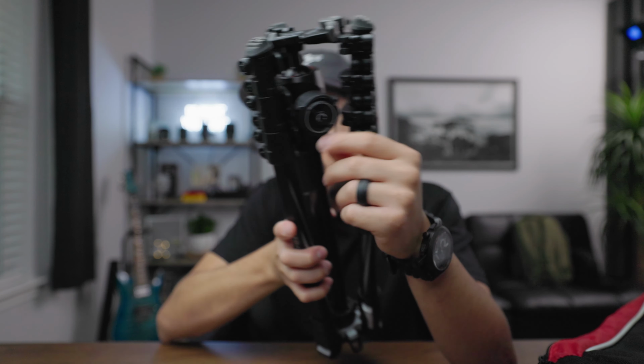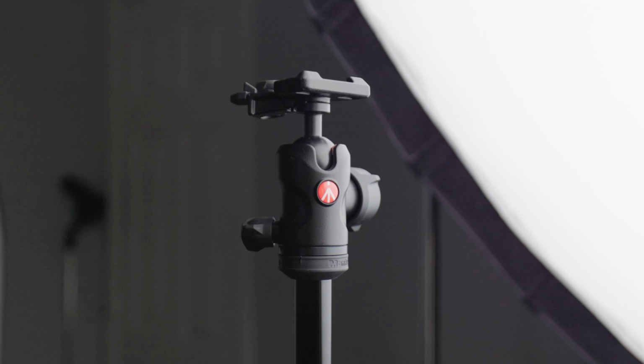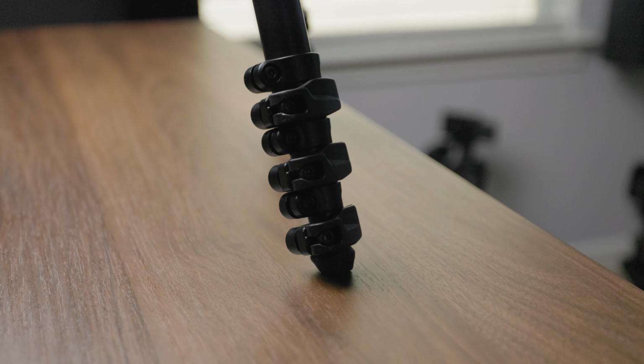And I actually busted mine. The knob right here is totally messed up. I had to shoot and it fell on the concrete. If I do upgrade it, I'm still gonna get the same one, but I'm gonna get the carbon fiber version because it's even lighter and performs the same, so that would be even better.